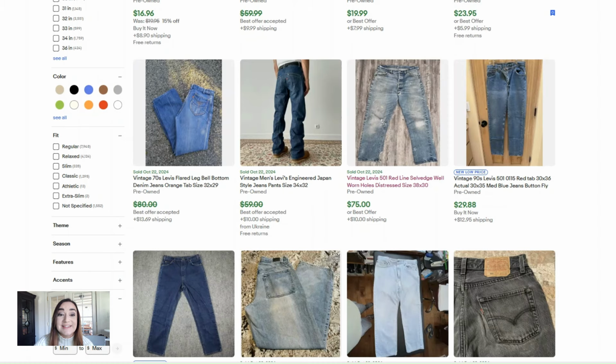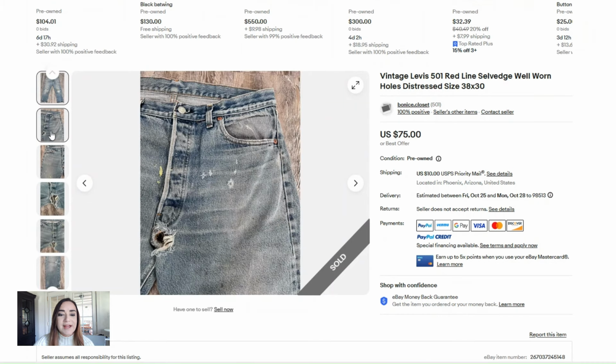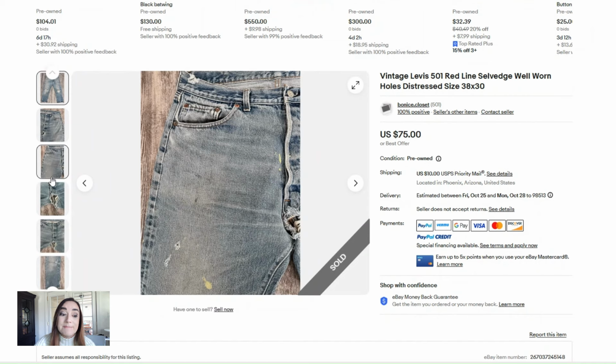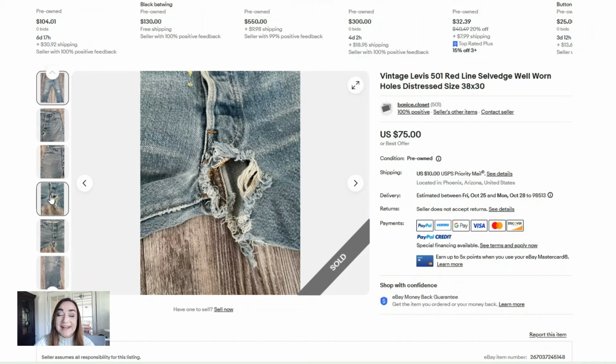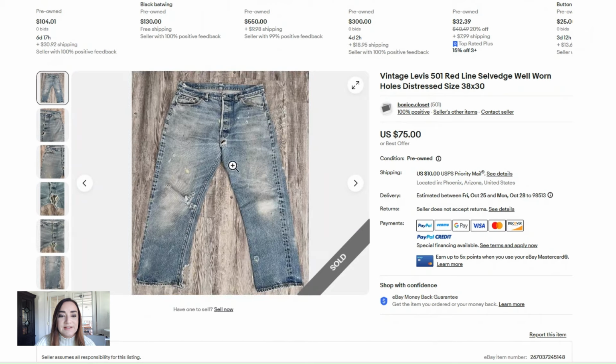Just wait till you see the condition of this one. I have it pulled up right here for you. If you found this, you might pass over it because when you look at it, there's a hole in the crotch. Check out that hole. It's not just a pinhole or a small hole. That's a really good size hole there in the crotch. You can see there's paint stains and all other kinds of stains. It looks like there's a big chunk taken out of that leg.